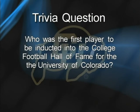This weekend's celebration for Alfred Williams' induction into the College Football Hall of Fame brings us to this week's trivia question. Who was the first player to be inducted into the College Football Hall of Fame for the University of Colorado? We'll give you the answer later in the show, and be sure to vote online at cusportsmag.com.